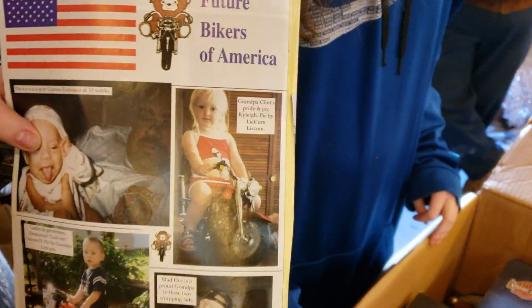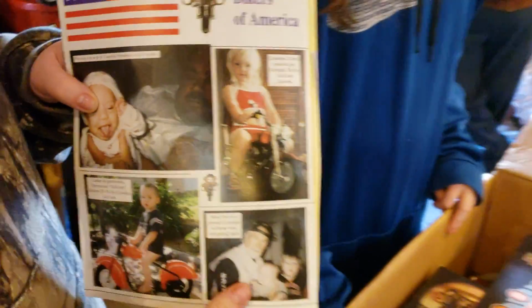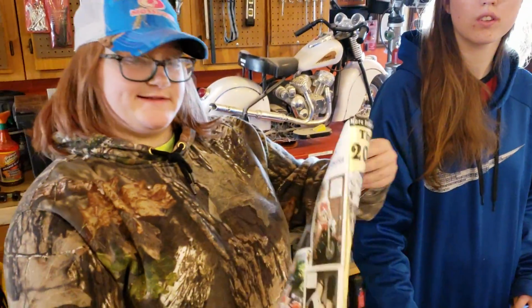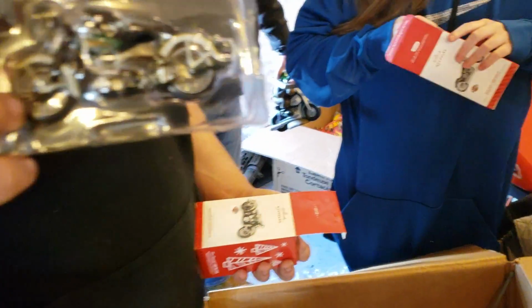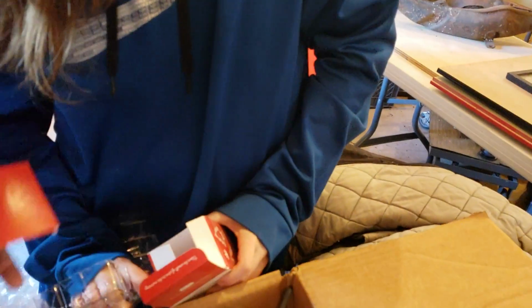That's a red one. So we're looking for some kids for Mini Bike Mania that can come ride these bikes like Kylie did 15 years ago. So very cool story. These are Harley-Davidson ornaments. I got a moose. Brand new. She's got a Harley-Davidson moose. 36 EL. I guess we'll hang these from the motorcycle museum Christmas tree. Very cool.